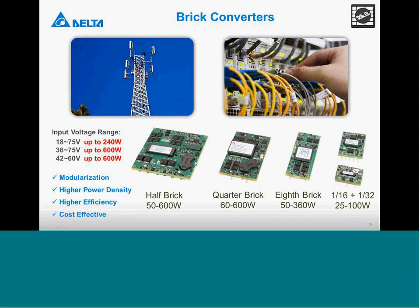Now we're talking about the open frame or brick converters. We have the full brick up to 600 watts, the 1/8 brick up to 360 watts. The 1/16 brick goes up to 100 watts, and here's a 1/32 brick with 25 watts. This is a range, of course, from 25 to 600 watts, where you see different input voltage ranges. The 4x1, the narrow input for data center applications with efficiency. The big advantage and the benefit for you is you have such a high power density in those products, very high efficiency, and very cost effective.